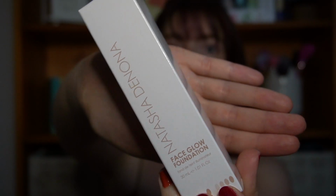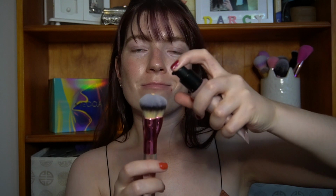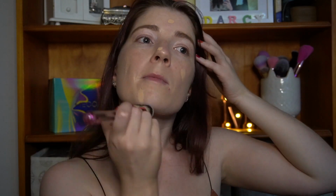So with that brush, I got a new foundation as well, and it is the Natasha Denona Face Glow Foundation in the shade Fair 10, and I absolutely love this. I used the brush to blend it in, as you can see, and it just went into my skin so beautifully. It's very, very natural coverage, and it has a slight glow. Like, it's a pretty dewy foundation for me, I'm not gonna lie. I did just use my normal primer as well, so it went on super well over that and blended out so quickly. I think a lot of that could have been to do with the brush as well, to be honest with you though. I think it looks absolutely stunning.